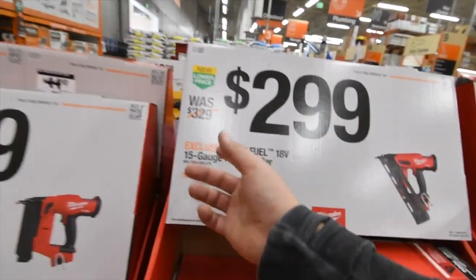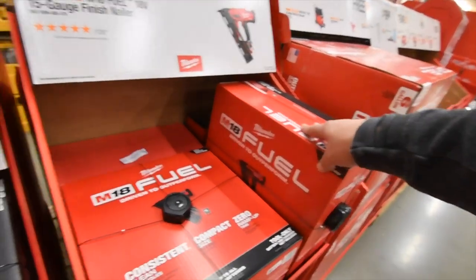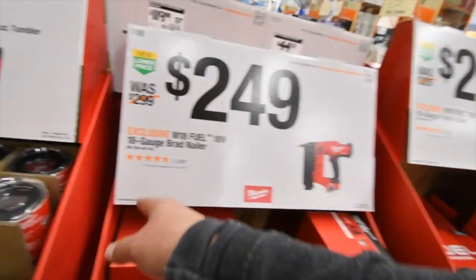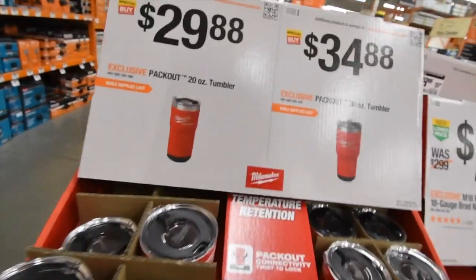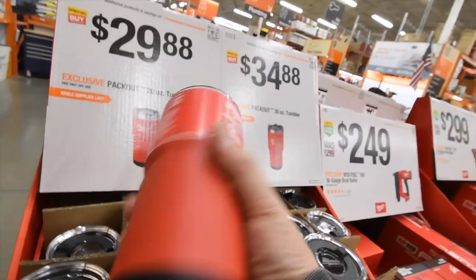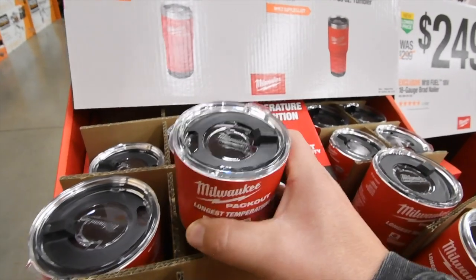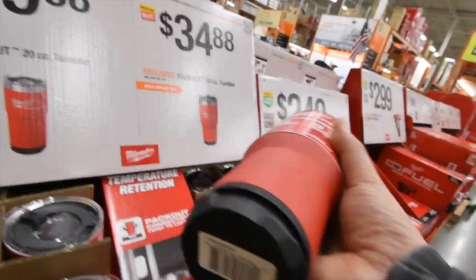$299 for their M18 15-gauge finish nailer. $249 for their 18-gauge brad nailer. Gotta love the Packout tumblers. $29.88 for the small one, which I have. I use it all the time. Or $34.88 for the big tumbler. And it does fit in your Packout.